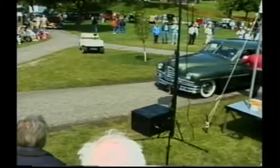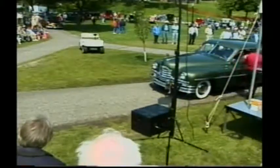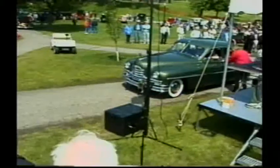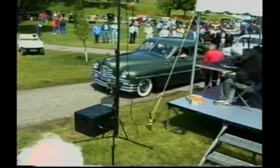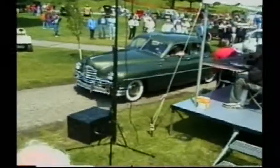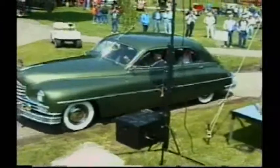This is a 49 Packard. This is a four-door sedan. This is John Porter from St. Clair, Michigan. I understand this is an original, unrestored car. Is that right? Something we really like to see at any car show, an original, unrestored car. That, including the paint, sir? It's been partially repainted.